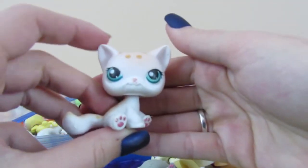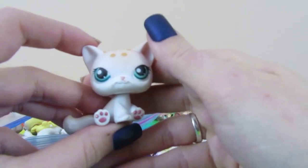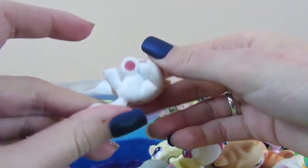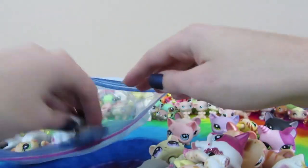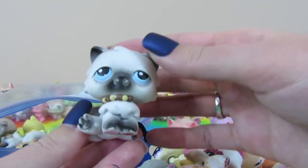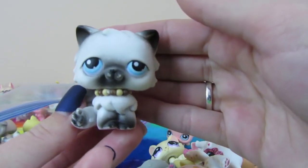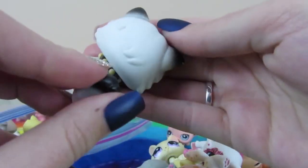And then we have another kitty. Do I have this cat? I think I do. I think we looked at her in the beginning, but she has really cute spots and she has a pink magnet. This cat's really interesting. The cat came with the necklace, so I left it on. Normally, if they come with stuff, I let them keep it. Pink magnet.